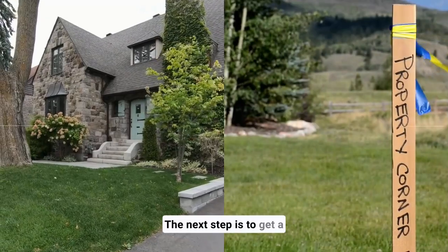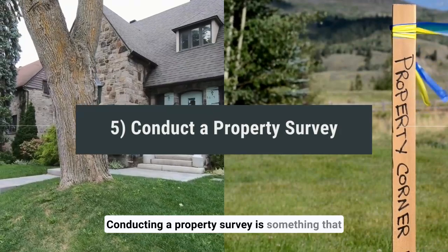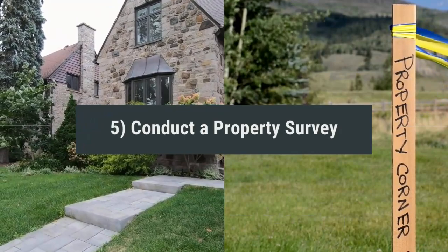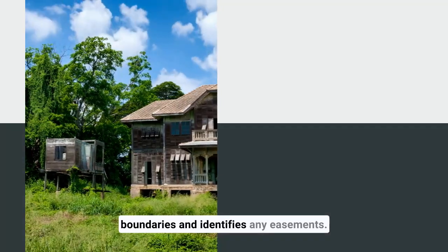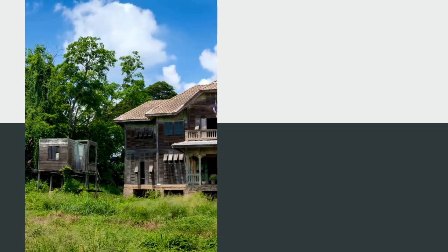The next step is to get a property survey by hiring a property surveyor. Conducting a property survey is something that normally occurs during the formal due diligence period after you've submitted an offer. A property survey helps define legal boundaries and identifies any easements. It's essential for avoiding future disputes with neighbors.